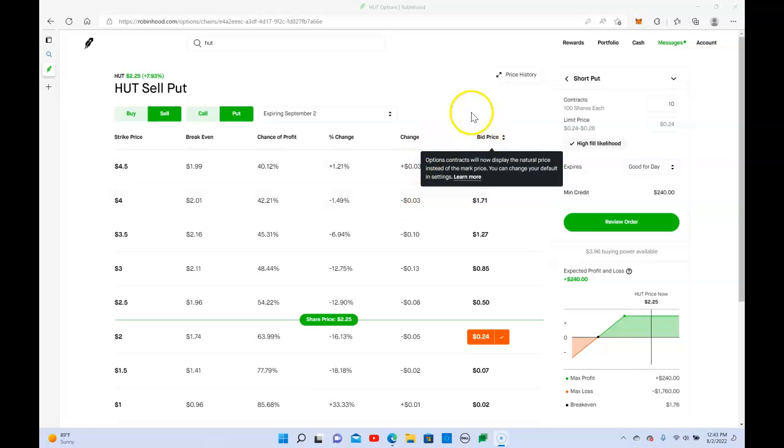I sell the put. The $2,000 remains in my account until this option trade is over, and it expires on September 2nd. But also, I'm going to get $240 for a premium because the option buyers agreed to buy shares of HUT at $2. So I'm just winning all the way around. I get $240, and as long as HUT finishes above $2 before September 2nd, I get to keep the $240, and I don't have to buy HUT.